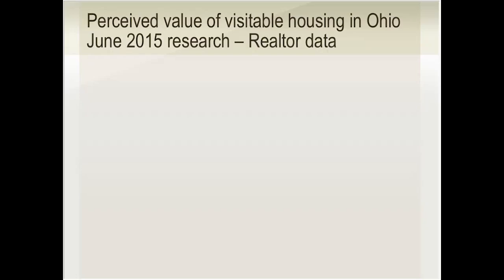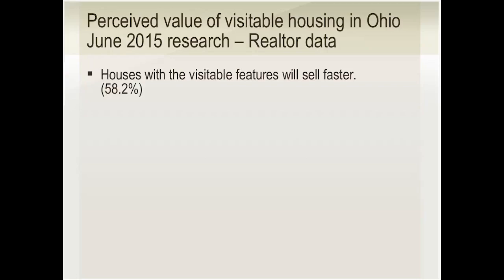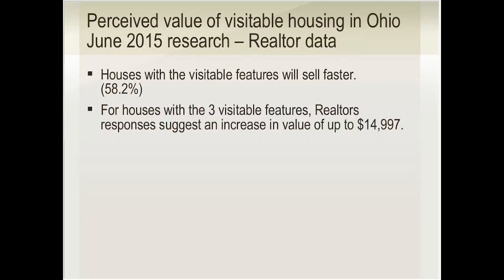Ohio. Surprisingly, when we did research with a group of realtors in Ohio and showed them pictures of visitable housing, they perceived these homes as much more valuable. They actually said in terms of selling faster, 58% of the realtors said their homes were going to sell faster. It could have been a visitable doorway at the front door, or it could have been somewhere through the garage or the side, but they were shown pictures with a visitable front entrance in this research.